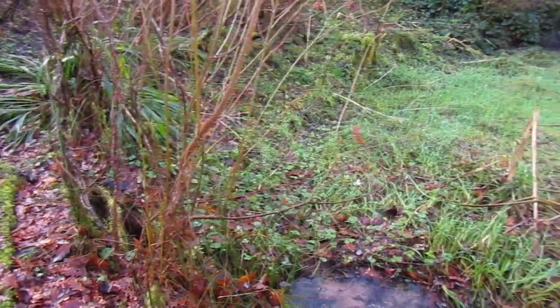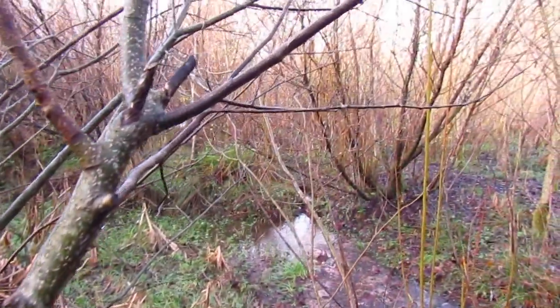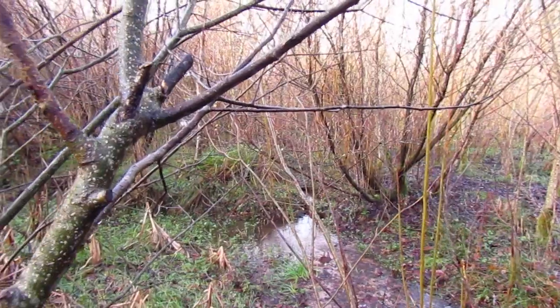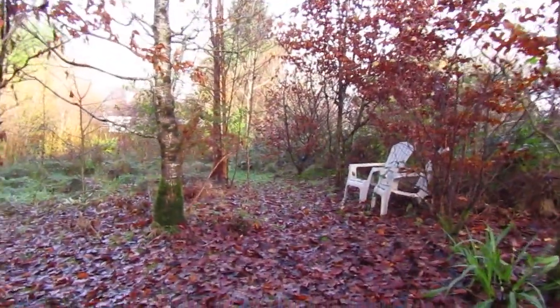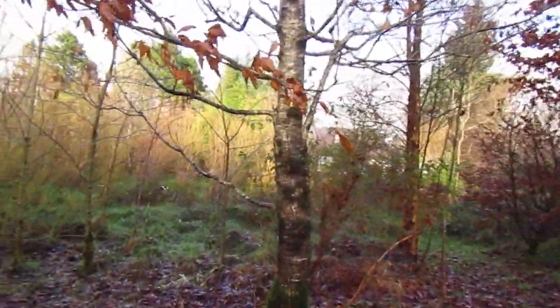And of course you can see now that this pond is almost like a stream, but it's slowed down, and you can see over there the water has slowed right down. As the water slows, it's able to drop the silt out of it. So we'll walk on down now.